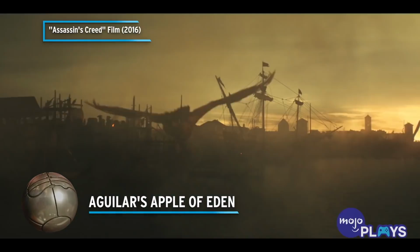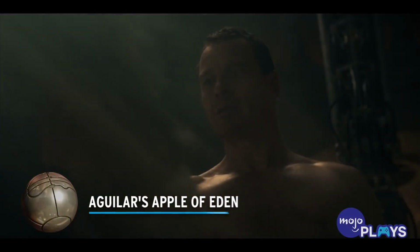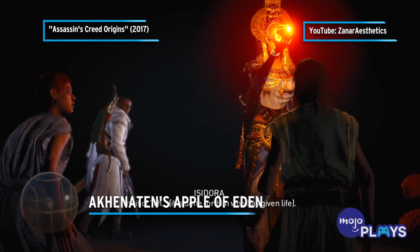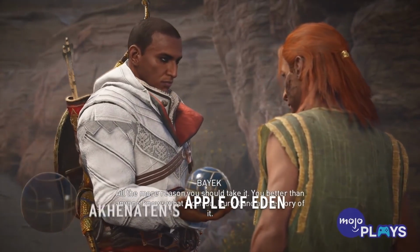Aguilar's apple, depicted in the 2016 film, was held by Christopher Columbus for a time until it was recovered by the Templars, who lost possession of it to the assassin, Michael Fassbender. Just kidding. Akhenaten's apple, held by multiple pharaohs to conjure apparitions, was lost to the desert and has not been found.